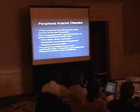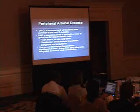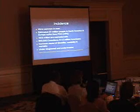As everybody ages, we're going to see more and more. But the big message is that it's associated with a very high cardiovascular risk. Heart attack, stroke, death, functional impairment. A lot of these people have their legs amputated, as shown in our pictures.